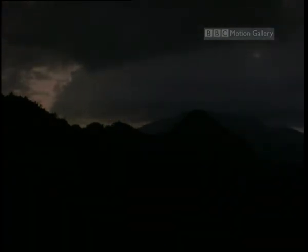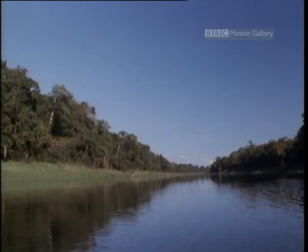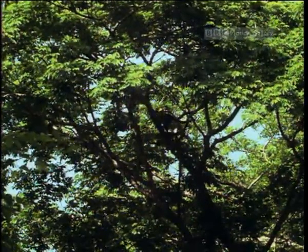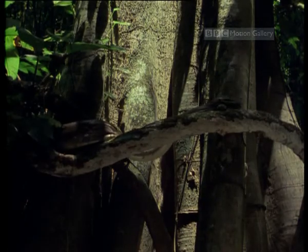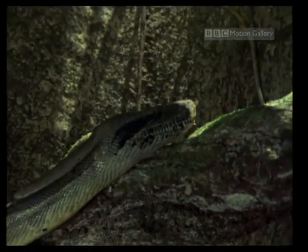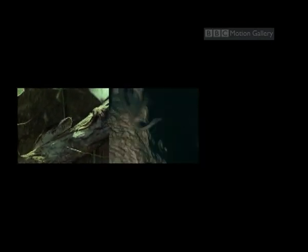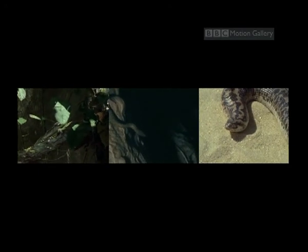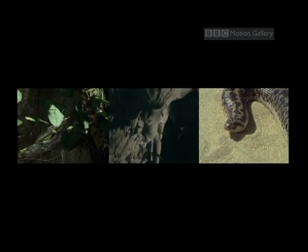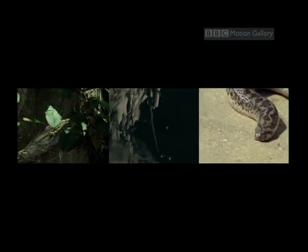Let's look at how three different boa species from around the world use different hunting techniques. First up, the boa constrictor of South America, an effortless climber of trees. Then there's the cave boa from Puerto Rico, who's after an unusual meal. And finally, the sand boa, a snake that can swim. This is no great feat, as all snakes can, but they can't swim in sand.